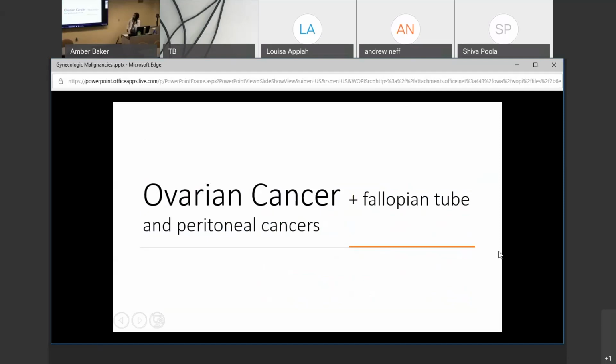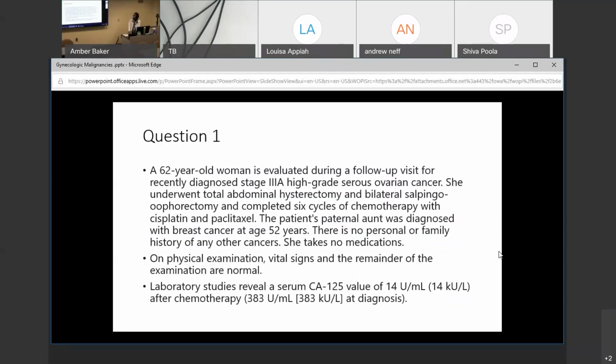off with ovarian cancer, and I've written plus fallopian tube and peritoneal cancers in here because these are pretty much a single entity. They kind of behave the same way and are treated similarly. So I'll primarily refer to it as ovarian cancer, but that also includes fallopian tube and peritoneal cancers. So we'll start off with the question.